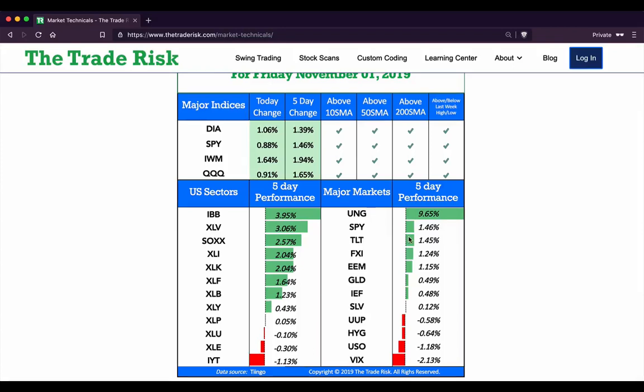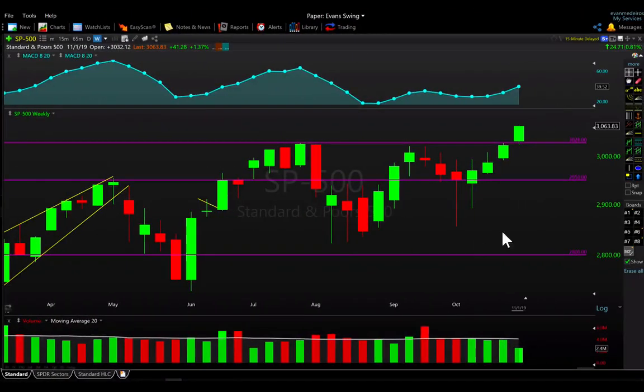For major markets, natural gas up almost 10% over the past 5 days, followed by the S&P 500 and TLT. Pretty unusual to see TLT right alongside SPY along with this broad market rally, but it is coming from some oversold levels, but still interesting to see it up strong this week. Volatility, USO, and high yield actually on the downside this week, all underperforming. So sort of an interesting spread here when we take a look at the major markets.